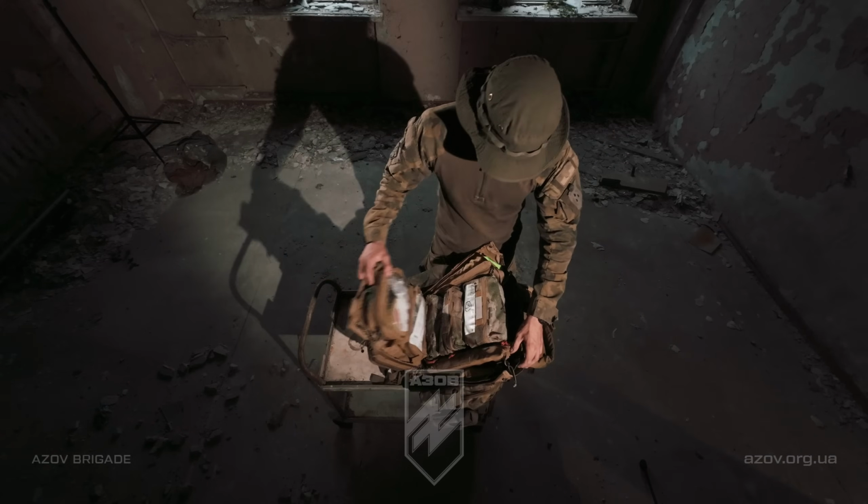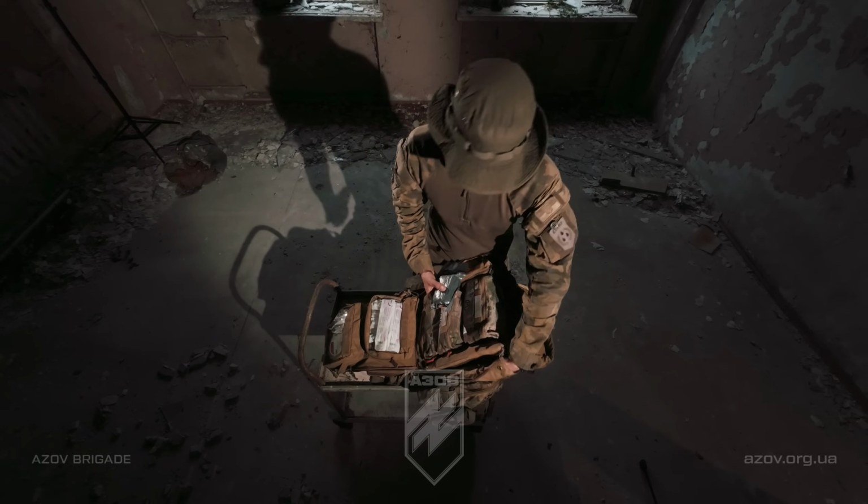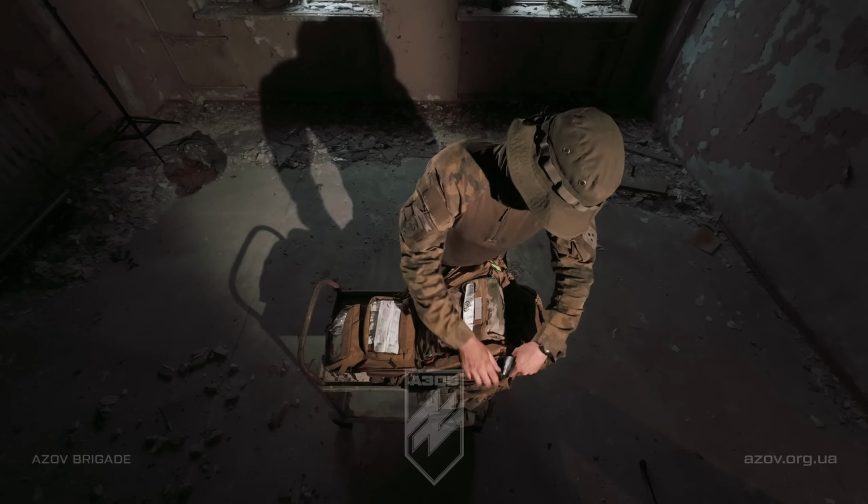In this pocket over here, you're going to see that I have Israeli bandages. This is another part of my MARCH, or massive bleeding, or massive hemorrhage.